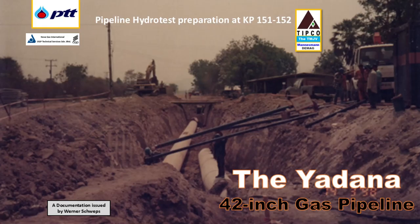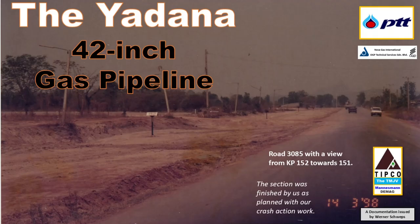The pipeline hydrotest preparation at KP 151 to 152 was done as well. Road 3085 with a view from pipeline kilometer 152 towards 151. The section was finished by us as planned with our impressive crash action work.